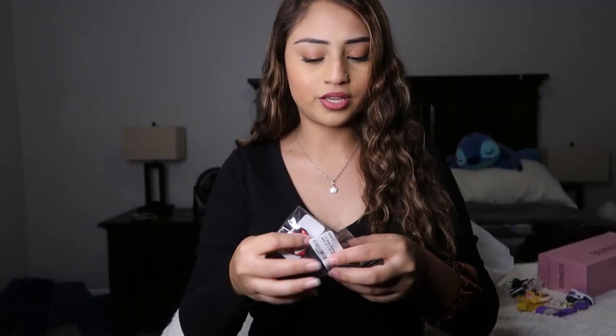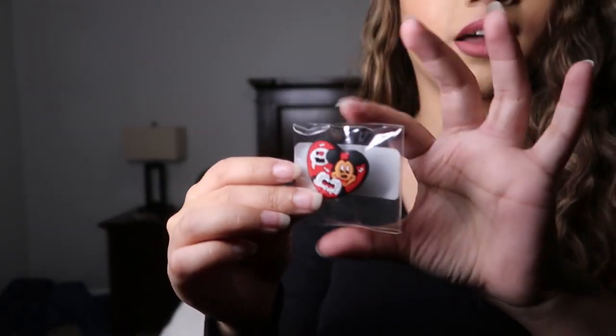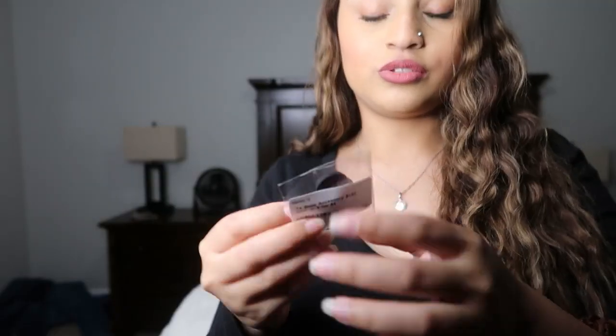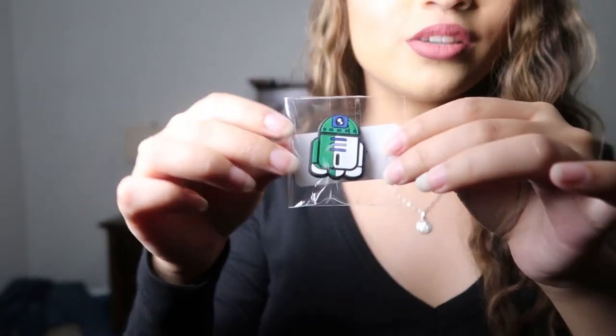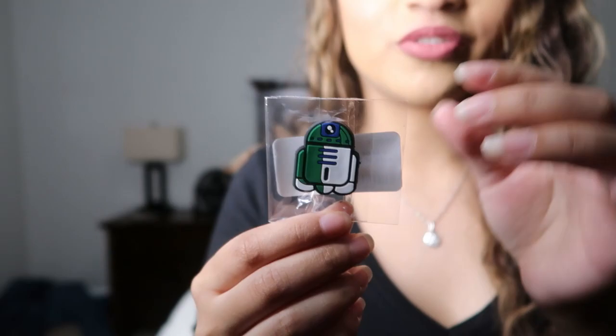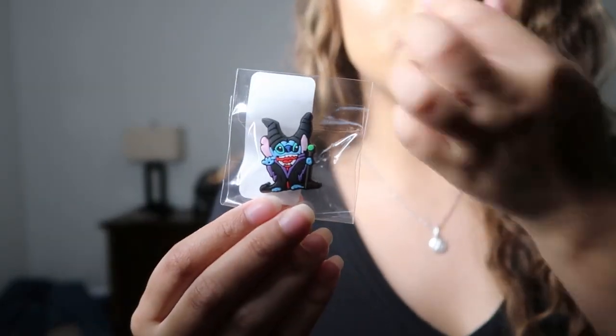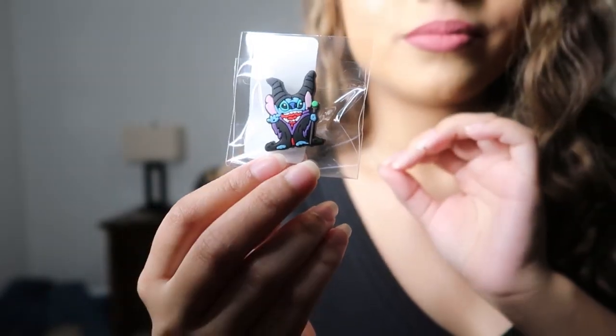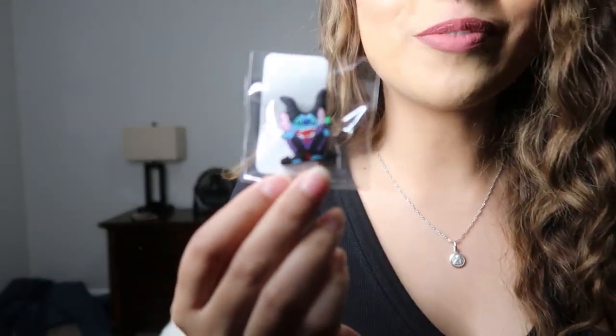I got these 3 croc charms. So the deal was you can get each for $1.50 or 3 for $4. So I got 3. I got Mickey. R2-D2, which doesn't look too like R2-D2, but good enough for me. I bought it. I said, hey, for $1.50, let's get it. And Stitch. Even though I already have Stitch, I decided to get this one because it's not like your basic Stitch. This is like Halloween Stitch, I think. I don't even know. Evil Stitch.